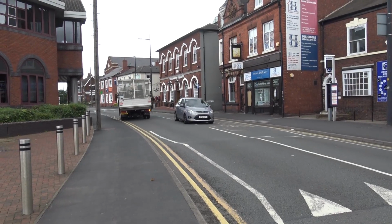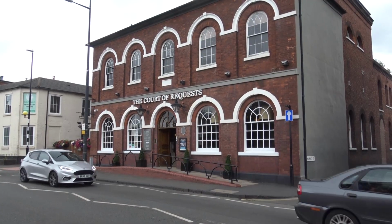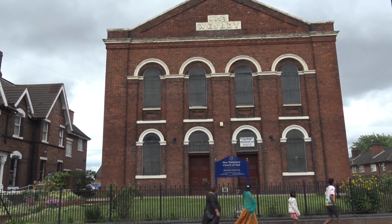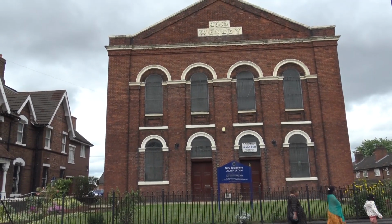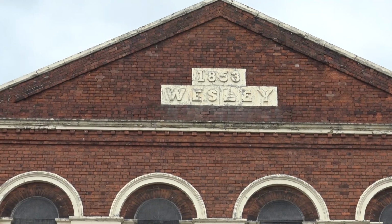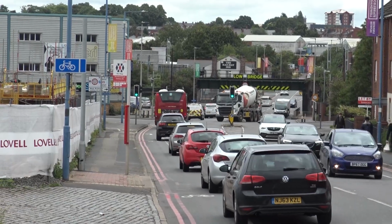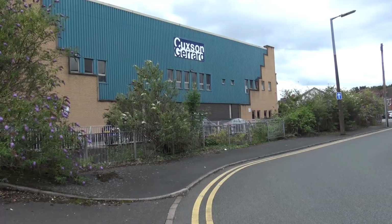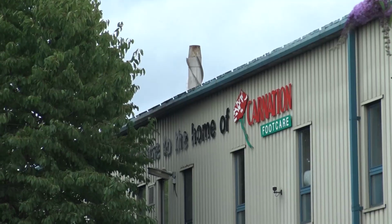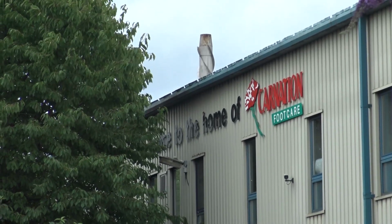The large building in the centre is a pub called the Court of Requests. It was once a court, complete with cells. Further on, there's the former Wesleyan Methodist Church, built in 1853, now a New Testament Church of God. On the way back, with the railway bridge in the distance, turn right and you come to Cookson and Gerrard. For 140 years, they've supplied such things as corn plasters.